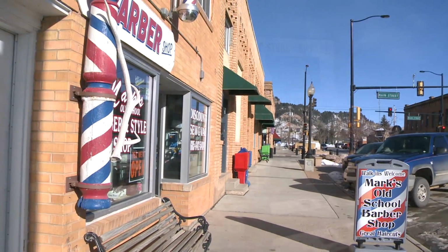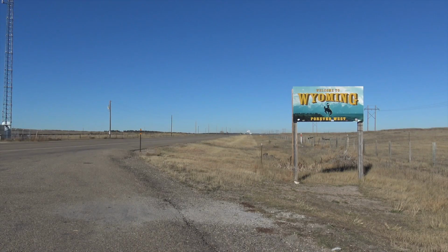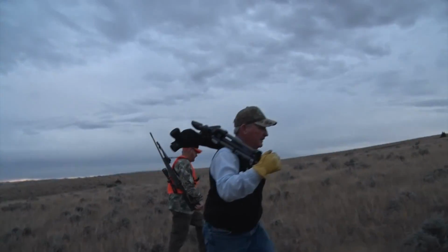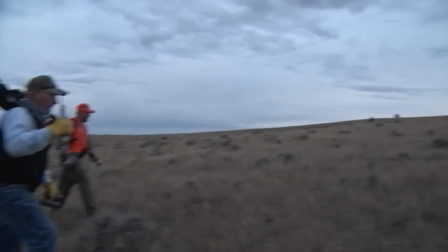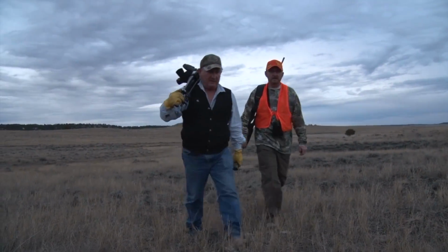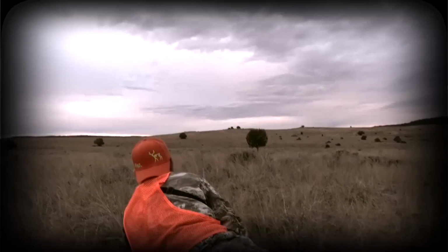And so I met him in El Zeta. And right across the line, we went to Wyoming. And this place over there, it's a good friend of mine, John Pierce. He lets us on there and he lets us have a ball. And he likes to go out with us and glass. And last year, my dad shot one of his best mule deer on that place.